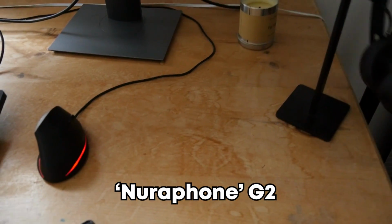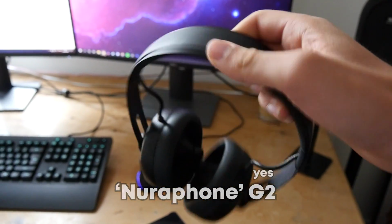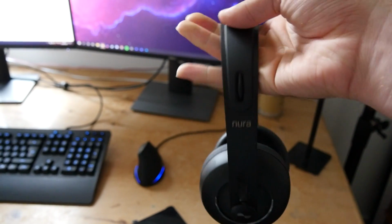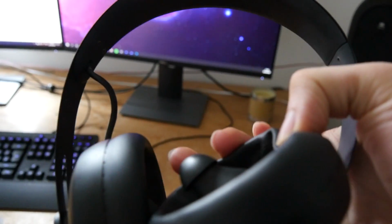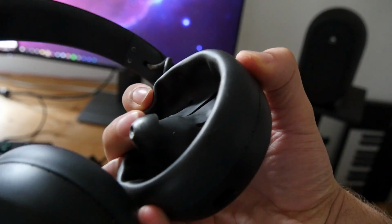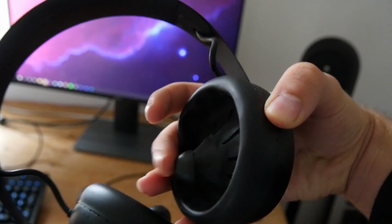These are my Nuraphone headphones. I think they're G2. They're really cool. I got these because I love listening to music so much initially, but they actually turned out to be great studio headphones. They've got this in-ear, outer-ear design, which is kind of creepy if you don't like that kind of thing, but overall, the sound quality is just superb.